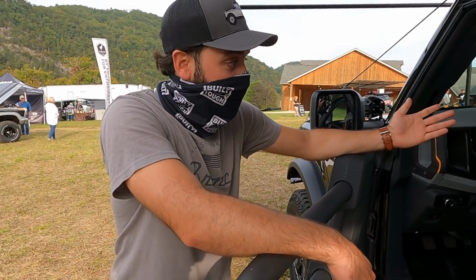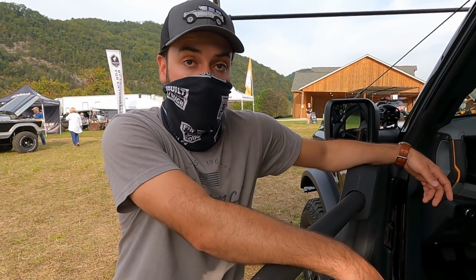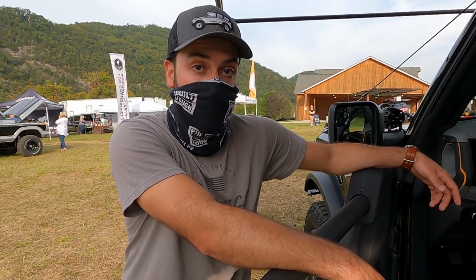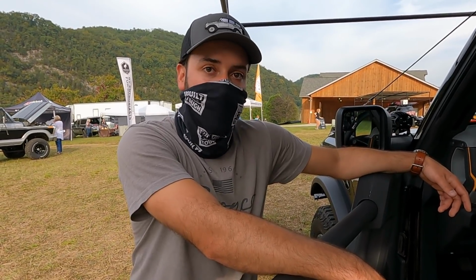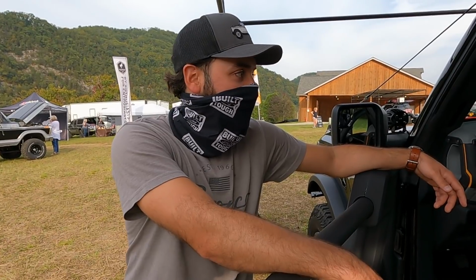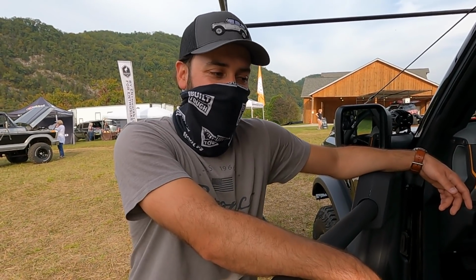And this is a Badlands model, so it has a front stay bar disconnect and front and rear locker standard. That's everything from inside the vehicle. Yeah, that's one of the most exciting things to be excited about: you climb a mountain and don't even get your boots dirty.